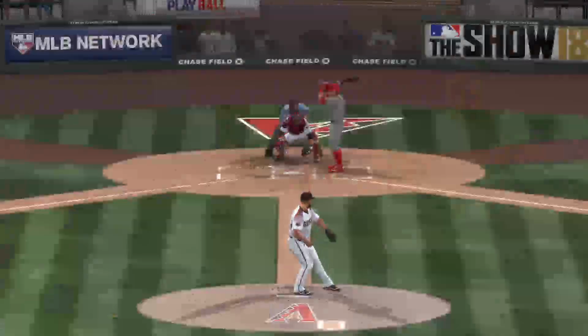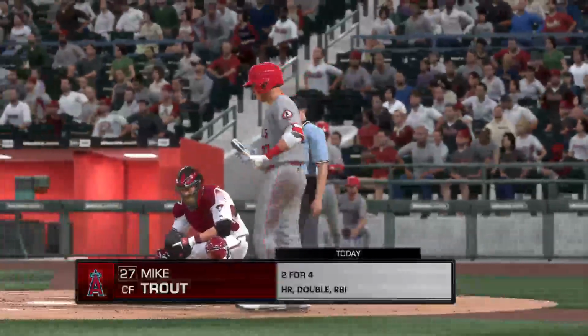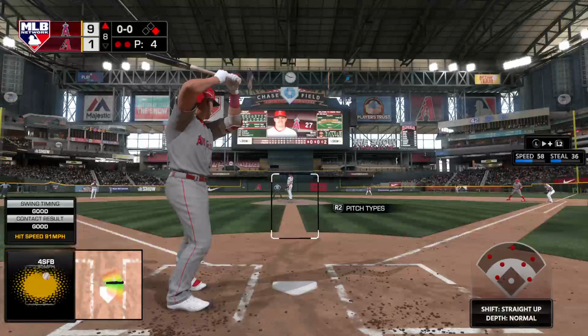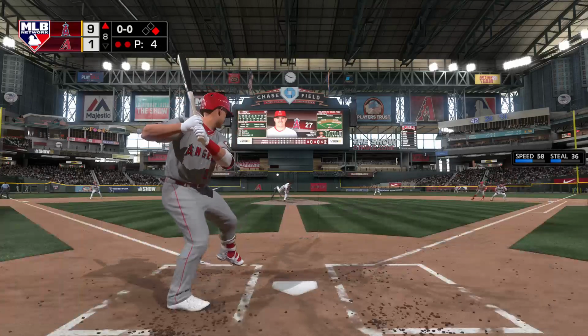Hey, Dero, there's a prime example of a little ambush piece, right? Come up there looking to hit right off the get-go. First pitch comes in, whack, base hit. Yeah, you want to know if this guy was ready to go? He had a game plan. Hashtag ambush.